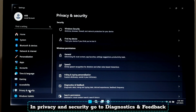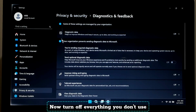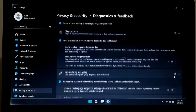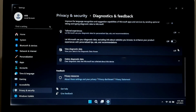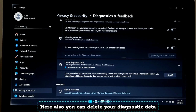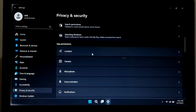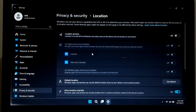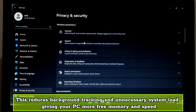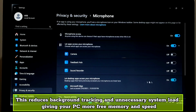In Privacy and Security, go to Diagnostics and Feedback. Now turn off everything you don't use. Here also you can delete your diagnostic data. Then under App Permissions, disable the ones you don't need. This reduces background tracking and unnecessary system load, giving your PC more free memory and speed.